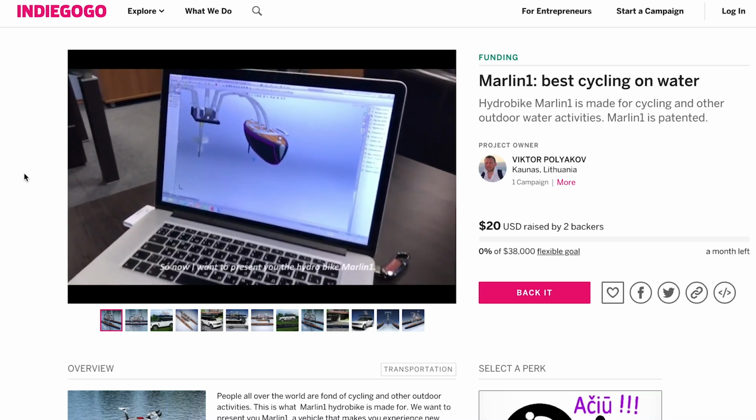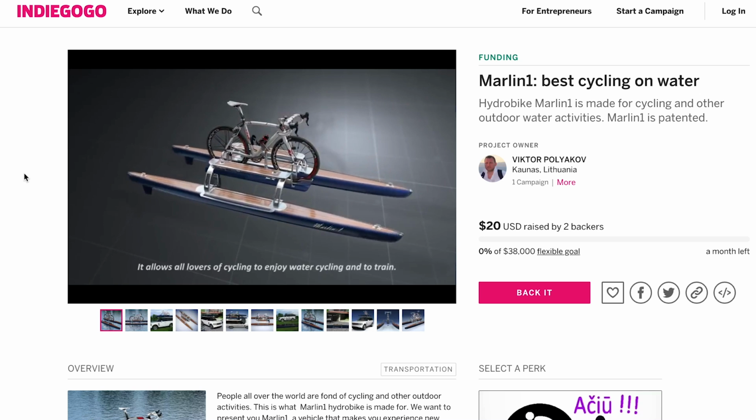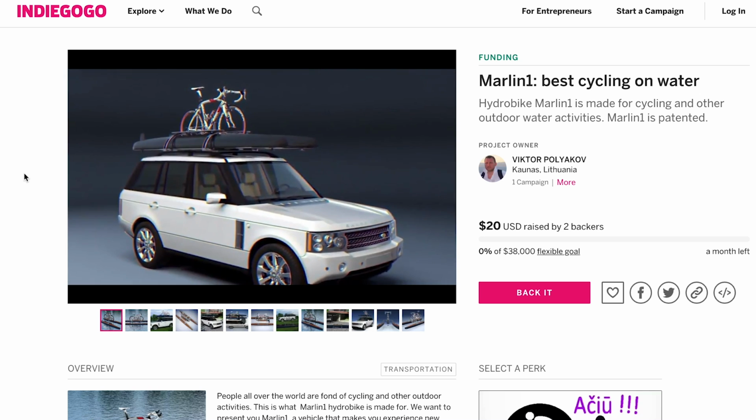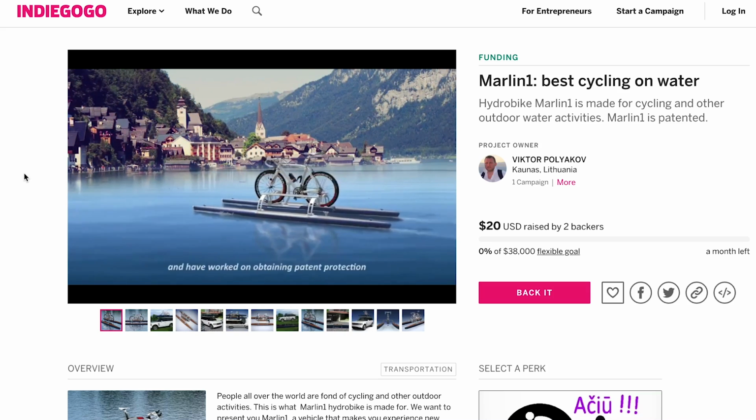Who knows? John, you love water sports, right? Oh, I absolutely love them. Well, hopefully you'll be able to combine your passions of cycling and water sports if this invention on the crowdfunding site Indiegogo comes to fruition. Marlin 1 is a conceptual folding catamaran to which you can attach a bike and pedal for propulsion. Kind of like an aqua turbo trainer then, I guess. Yeah, that's exactly right.